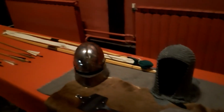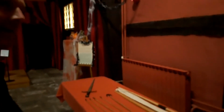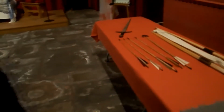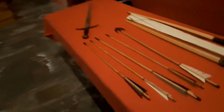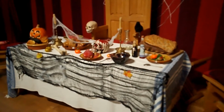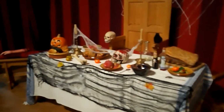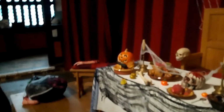Solid, are they? There's a sword there, look. Down there, look. Might be Robin Hood's. Tells you all about all the spooky stuff.